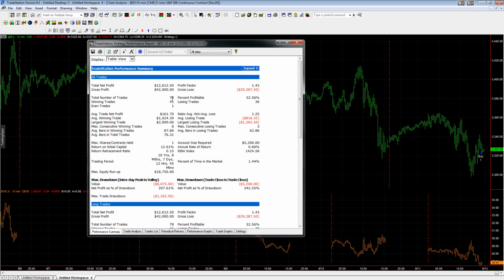From this point forward, what you might do is to try to increase the trade frequency of this strategy, or find additional rules or additional ways to take more than 78 trades since 2006, or a 14-year period. You want to take more than 78 trades. So that's what you would do next in maybe improving this strategy, is to increase the trade frequency.